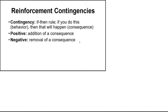Okay, so that's reinforcement and punishment. That's are we increasing or decreasing the probability of the behavior. But now we can also add another dimension, and this is positive or negative. Again, this is separate from our preconceived notions. We might think of punishment as a negative thing, but that's not always the case with learning.